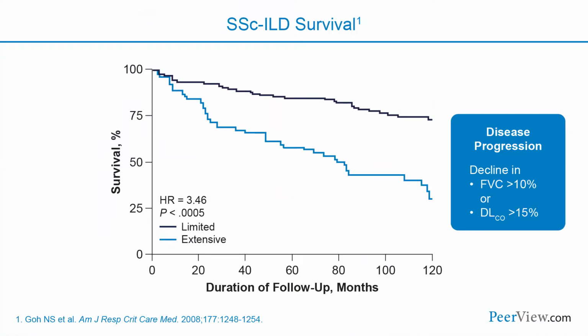These data are survival data, but there were comparable graphs for progression-free survival. Progression-free survival would involve patients who not only survived, but did not have excessive declines in lung function over the period of observation. Disease progression in this study was defined as a reduction in the vital capacity of more than 10% compared to baseline. That's a relative decline of more than 10% from baseline, or a relative decline in the diffusing capacity of more than 15% from baseline.